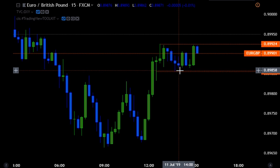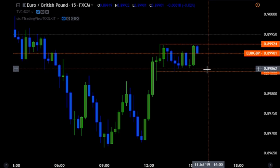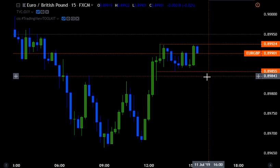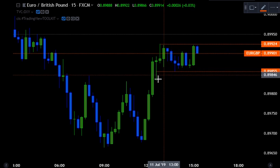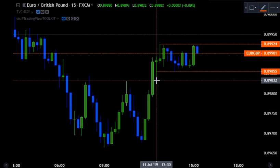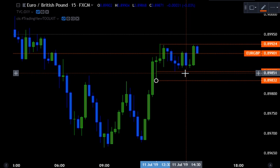So we're looking for potentially a move back down to that 89.85.5 area again. Lowest target on that bid for the Euro British Pound would be 89.83.2. So just about a 5-pip trade on this short from 89.91.